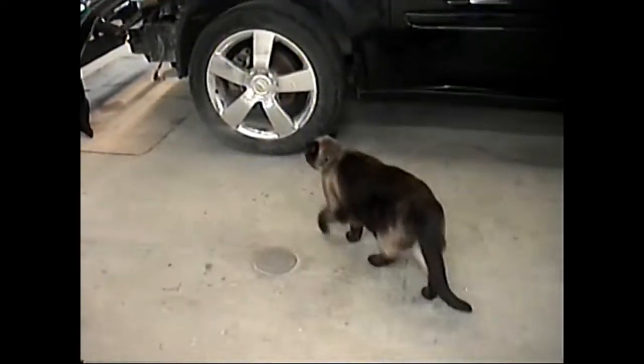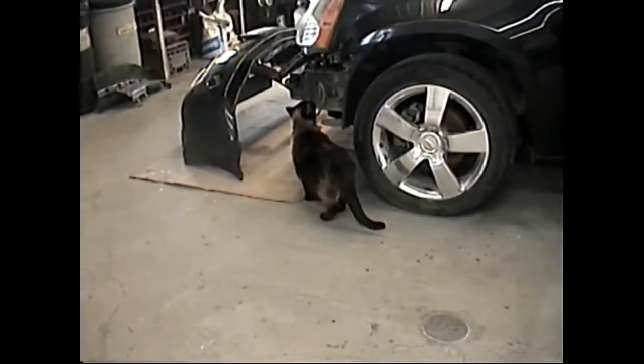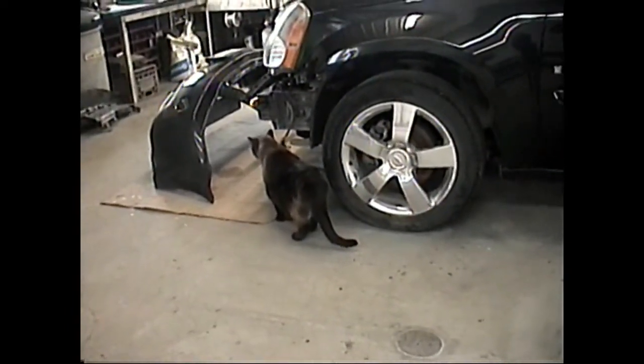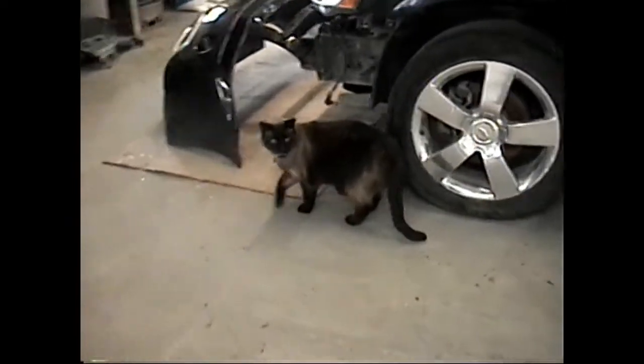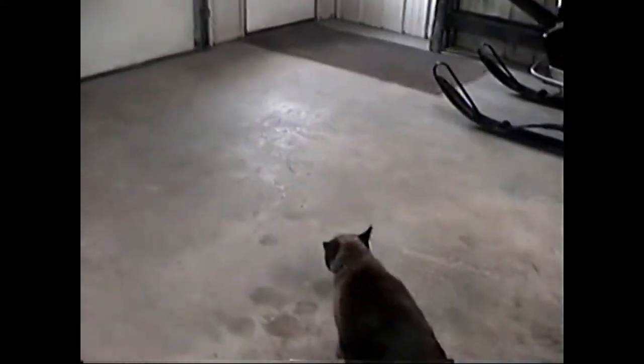Hang on, I gotta get rid of this guy. This is Bisbee. He sleeps in here every night. He's the shop cat, indoor outdoor dude that just takes care of all the burglars, and he's very vicious, as you can tell. We'll get him out of here and then we'll get back to the engine.